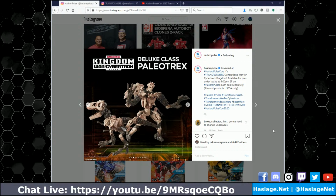I think that reminds me of, was it Transmetal 2 Dinobot? I think it's going to feel awkward in beast mode, but I think it'll feel really solid in robot mode.